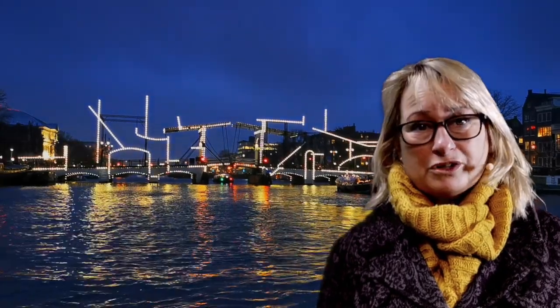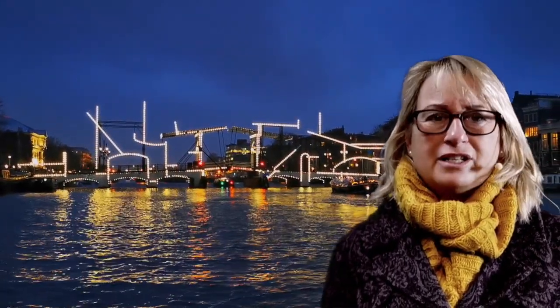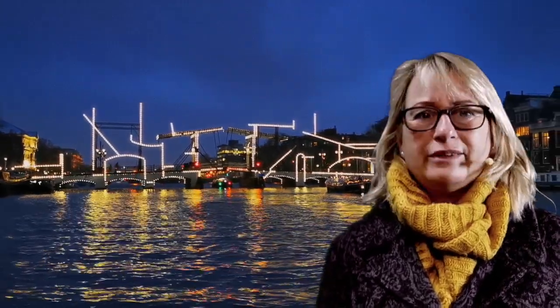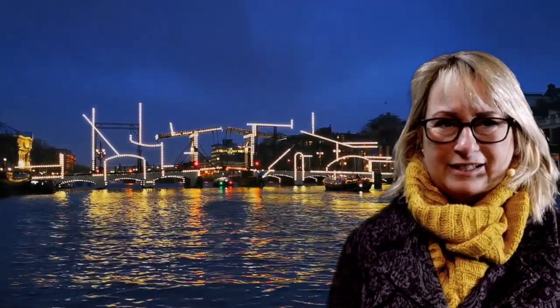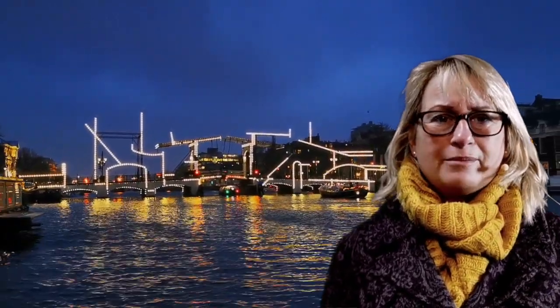Some lights are orange, which color is used on national holidays. The artist gives the Skinny Bridge a whole new look, and with that the bridge is disrupted. It is very special that such a well-known icon is positioned so differently. It is the first time that Nacht Tekening works with light.